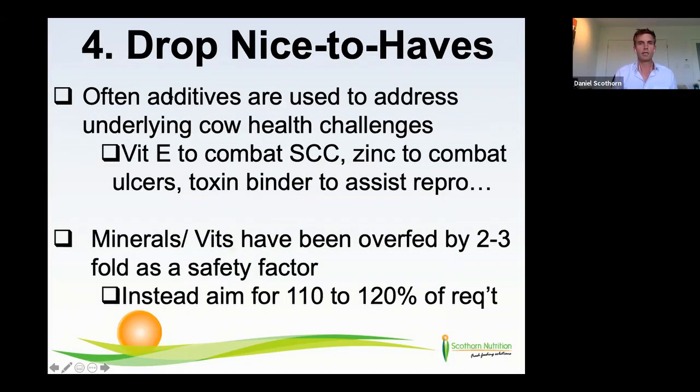Number four, of the five things that we can do to declutter a dairy diet, is take a look at the additives, or what we call the nice to haves. I think I stole this word from Mike Hutchins, the nice to haves, but it applies so well, doesn't it?